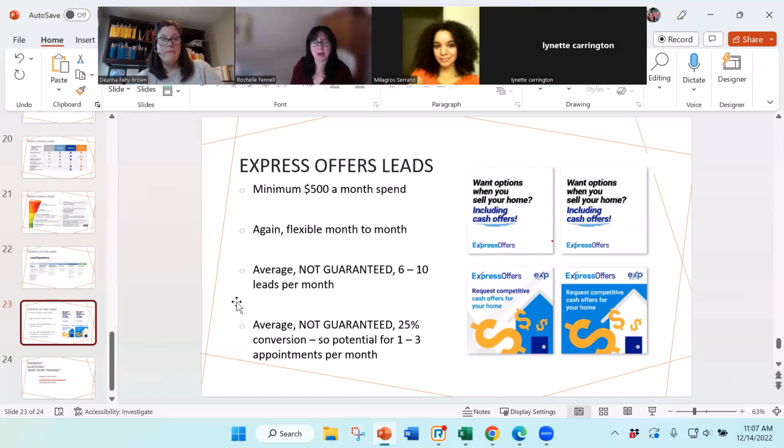Got it. And do you have anybody in your group that does this with Express Offers? Do you feel one is better? It sounds like this one's way better, because you're targeting sellers as opposed to buyers. So I do have a few people on the team who are certified in Express Offers. I don't have anyone that I know of at this point that actually utilizes this specific program.